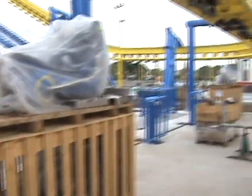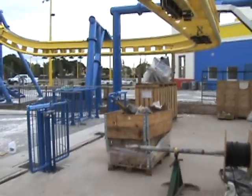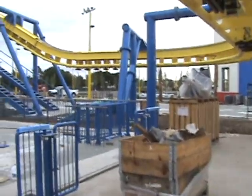It is. It's about 98% complete. They are finishing up some electrical, and then the seats will go on, and it should go into testing within probably the next two weeks. Well, then we might have to come back. Yeah. Alrighty. Moving on over here, you can see it's not your traditional Vekoma Junior SLC. It's more of a custom layout.